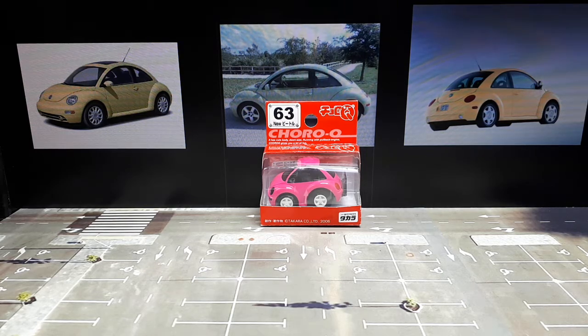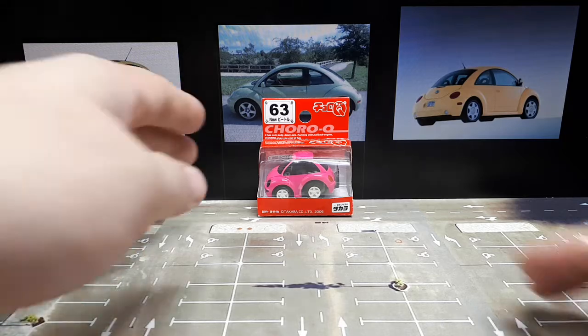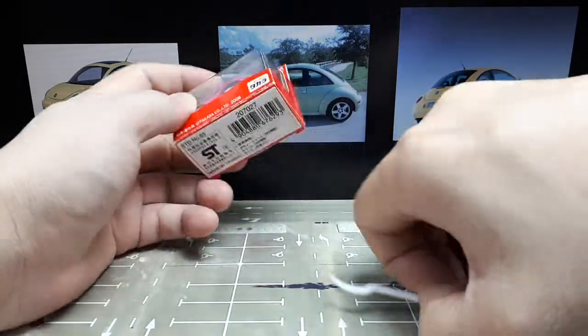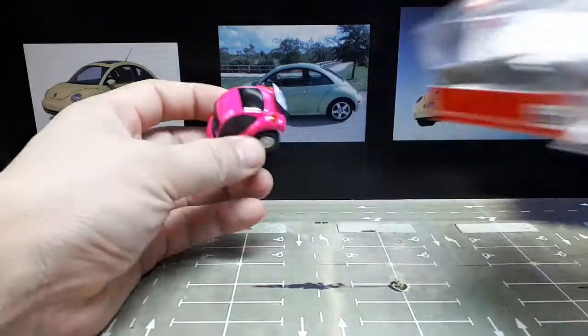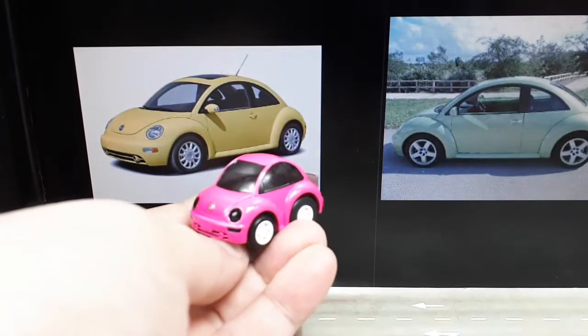Well, Volkswagen Beetle fans, we got a ChoroQ of a new Beetle from 2006, is what this box says. It's ChoroQ number 63. I think that must say New Beetle there. Alright, so standard packaging, just a little plastic to keep it from getting scratched, I guess. Couldn't find many pictures of it in pink.